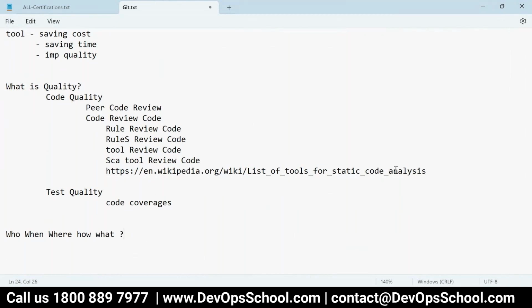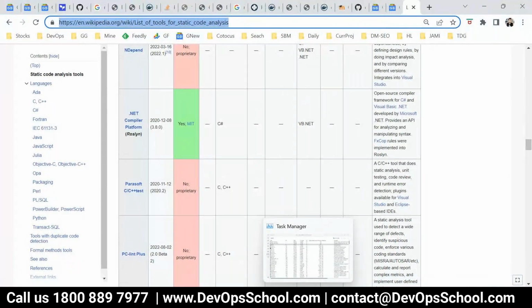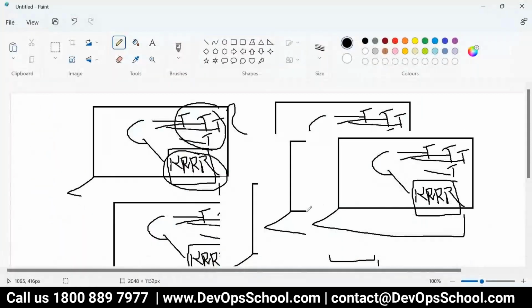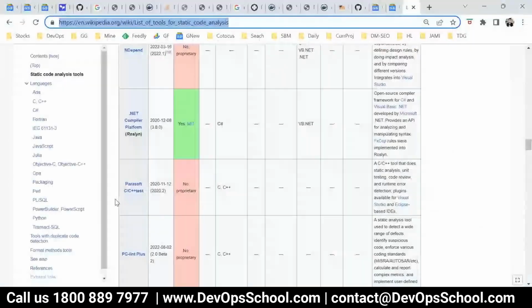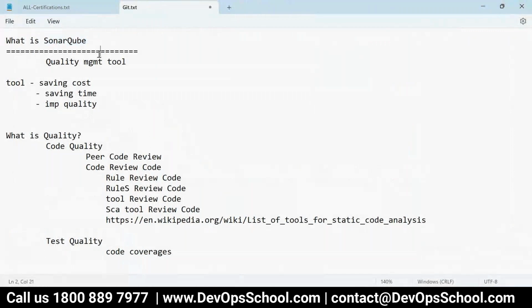Using static code analysis tools, you can run them on the code, get the reports, and review the reports. But for the enterprise, for the projects, it becomes very difficult to manage. You need one place where you have all the SCA tools, rules, all the reports, and the progress over a period of time. Not only one project, you have multiple projects. So for that we need a dedicated team and a tool, and that is where Sonarqube will help you manage all this stuff.